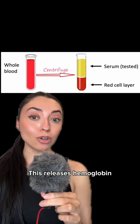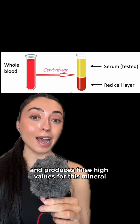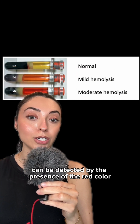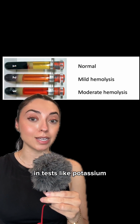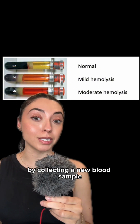Red cells can be damaged during collection and transport. This releases hemoglobin, a protein that is red in color. Potassium is also released and produces false high values for this mineral. When serum is tested from a clinical lab, hemolysis can be detected by the presence of the red color. When present, a notification is attached to a report alerting doctors that a false increase has occurred in tests like potassium. In this situation, the medical team usually repeats the test by collecting a new blood sample.